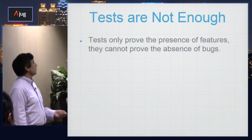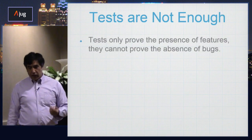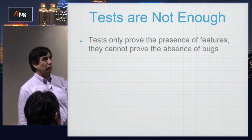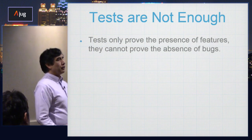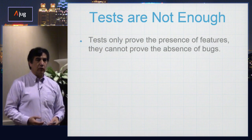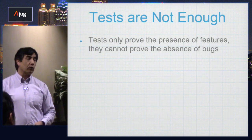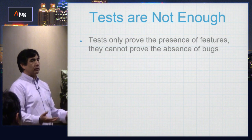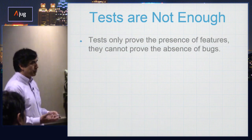So tests are not enough, because your test can't prove that there's nothing wrong. It can only prove that what you're testing is working right. Right? So if you leave out something, if you forget to test a possible branch in the code, or if you don't know about a feature, or if the requirements for the feature change, right? Your test is still doing what it's supposed to, but now it's no longer the right answer. So your test by itself is not enough.